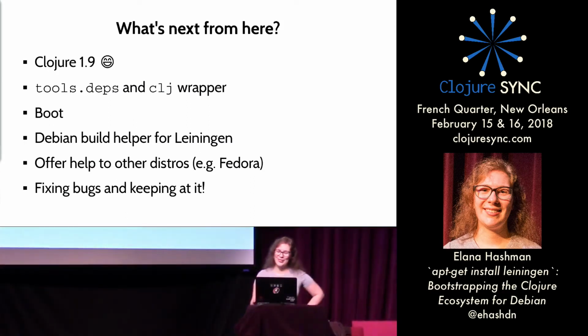So, what's next for you? About that whole indefinite commitment thing. So Leiningen is not the end. It's sort of the beginning. The Clojure team has all sorts of interesting projects ahead of us on our roadmap. On the packaging side, we have Clojure 1.9, tools.deps, the Clojure command line script, and boot.